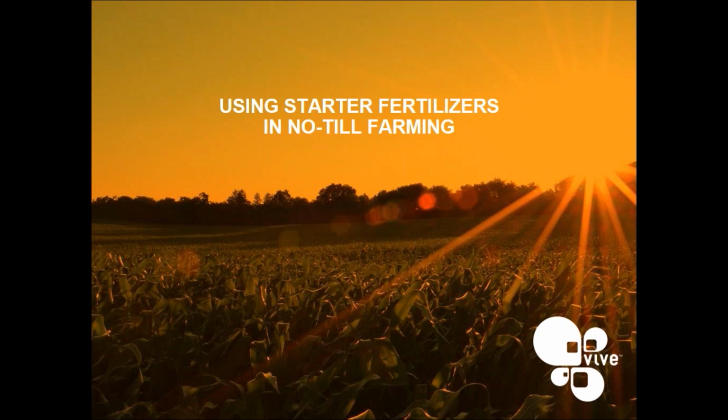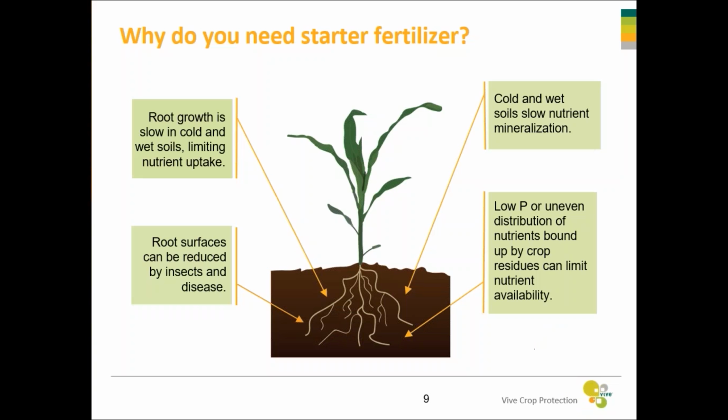A very important management decision when you're using no-till farming is to decide whether or not a starter fertilizer is right for your fields. So we'll talk about that next. Starter fertilizer can be an efficient means of supplementing a broadcast fertility program. Crop residues can restrict the distribution of phosphorus close to the surface, which limits the nutrient availability at planting depth. Soils with suboptimum soil test values for phosphorus will often experience significant yield benefit from applying an in-furrow starter fertilizer.